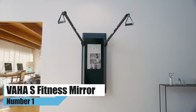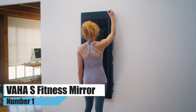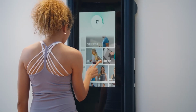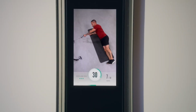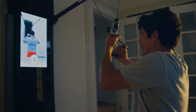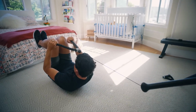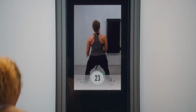Number 1. Vaha S Fitness Mirror. This concept underpins the Vaha S Fitness Mirror, which provides you with a full-length mirror capable of playing more than 850 different types of exercise sessions and can link you up with live in-person personal trainers. The mirror has a brushed metal finish, a 32-inch touchscreen, and 30-watt speakers. The resolution of the display is full HD.